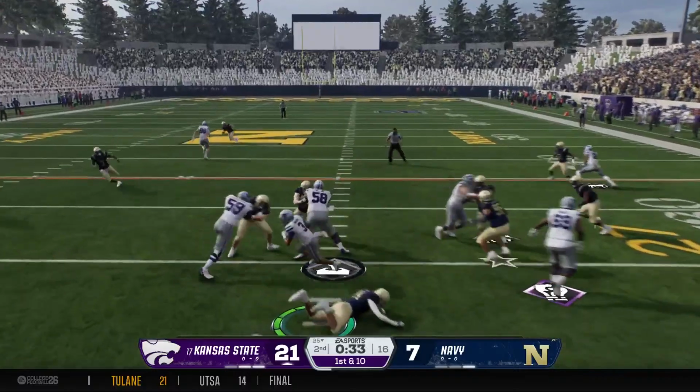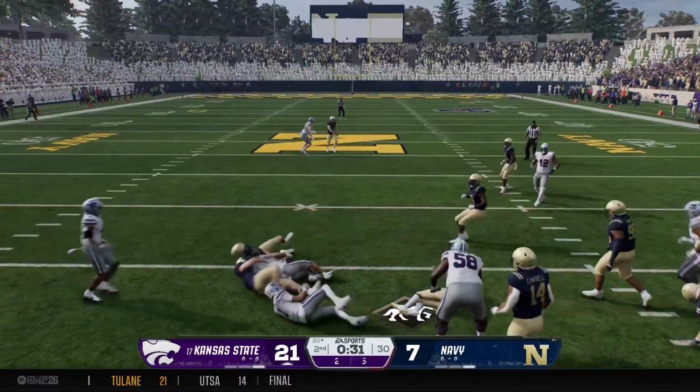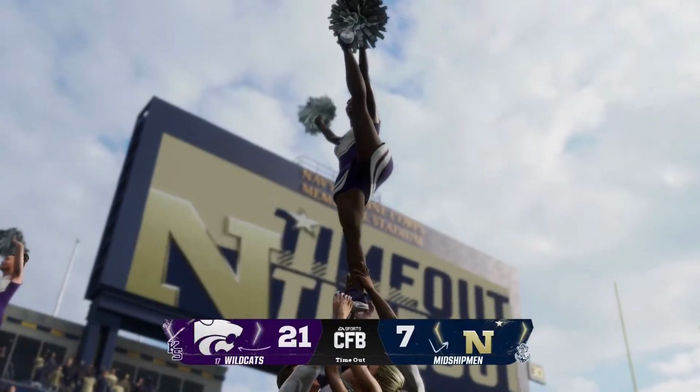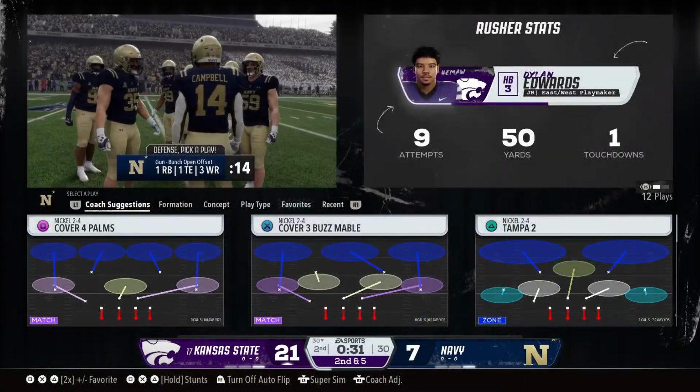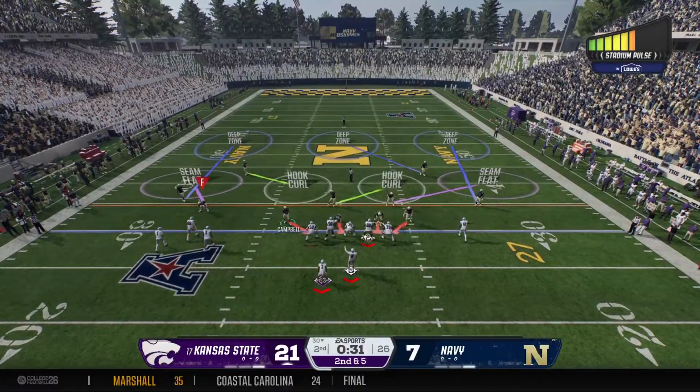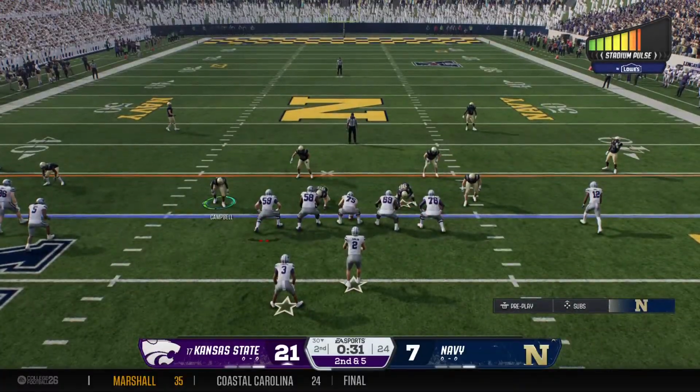To the ground with the back. Sweet cut there. Timeout called by the offense, and now they just have one remaining in the half. Man, it's easy to call plays when you're getting 5 or 6 yards of pop on the ground. Like, why would I get complicated? Why would I get complex?